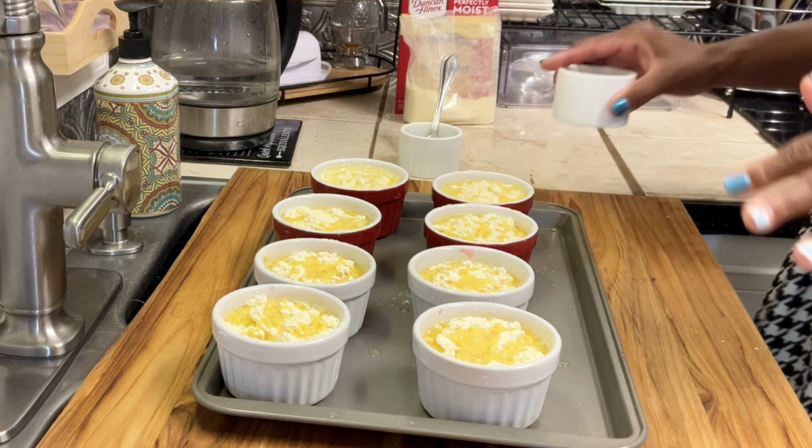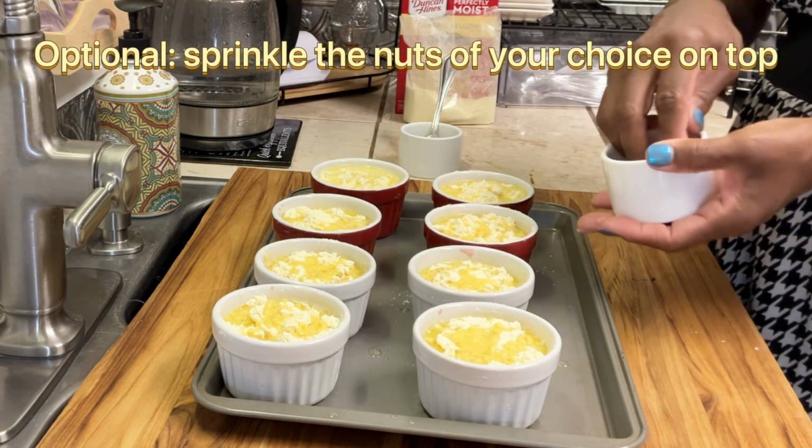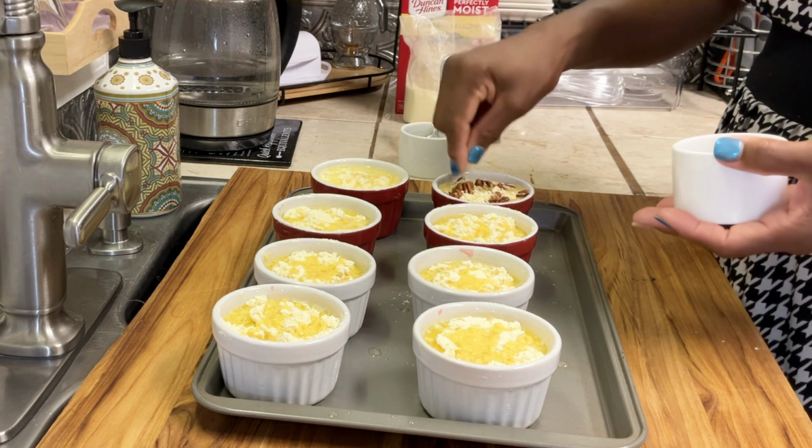We're going to level the flavor up just one more time with some of our ramekins by adding some nuts. That's another option. And I usually like to add pecans or walnuts.